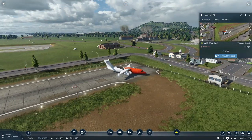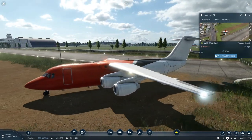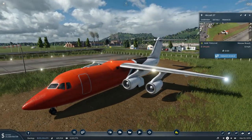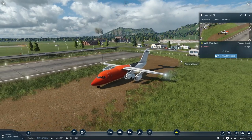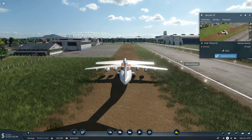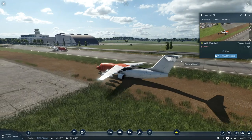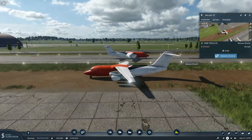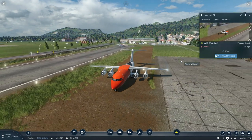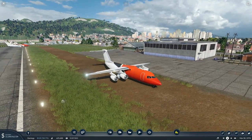Right, it's in sort of like TNT colours, which is kind of cool. VHSFV. Continue on, my friend. You will now take 20 of our finest tools. There's another one coming in for landing. Sweet. Now, this airport is not that congested. It is just the airport at Riga that is congested. Just short little flights for these guys, so that's okay.